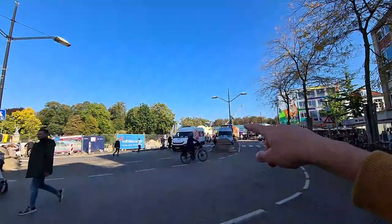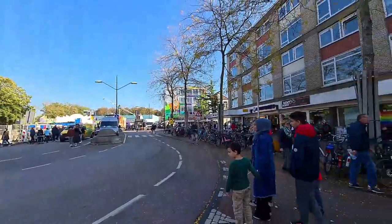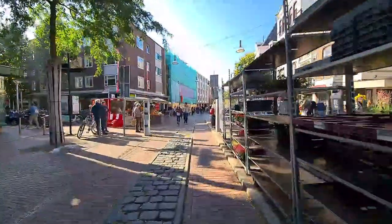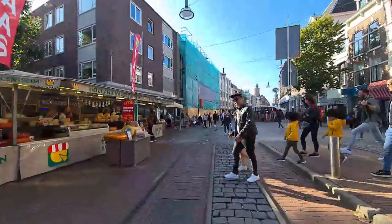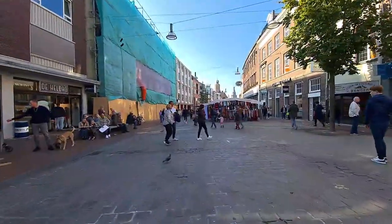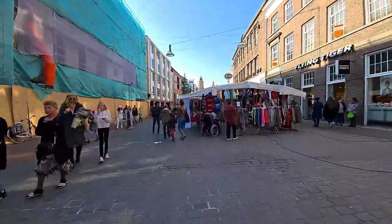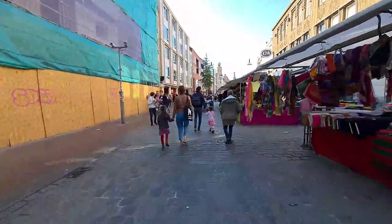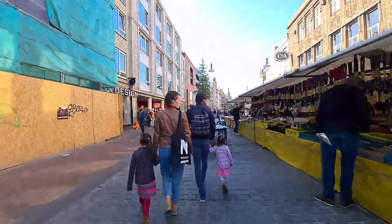Okay, that's the actual marketplace, and there is a construction over there, and also there is a park for children. That's right, they moved the local market onto the street. So I'm going to be returning to the main shopping street. By the way, Nijmegen was chosen as the green capital of Europe in 2018, because of their environment friendly projects, bike lanes, well preserved nature, etc.